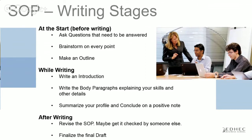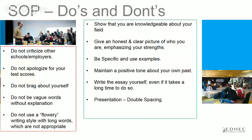Just to conclude on the cover letter, the do's and don'ts, this is a tip also to give to students. I hope it's the same case with all business schools, but from what I've experienced amongst the top ones, we don't like to talk about other schools. Each of us has different assets and strengths to offer. And this is the attitude that I would advise you to adopt immediately from your SOP. So no need to criticize other schools or employers. It's really not the place for you to do that.